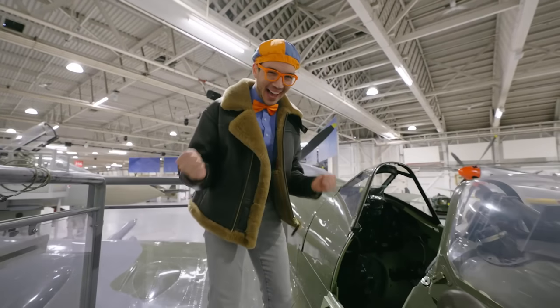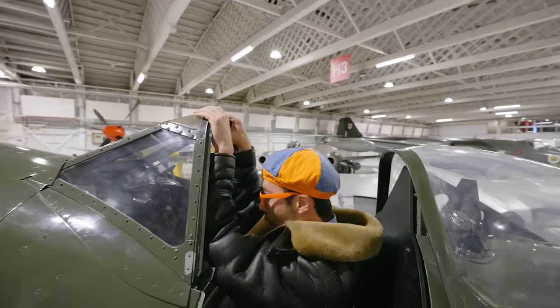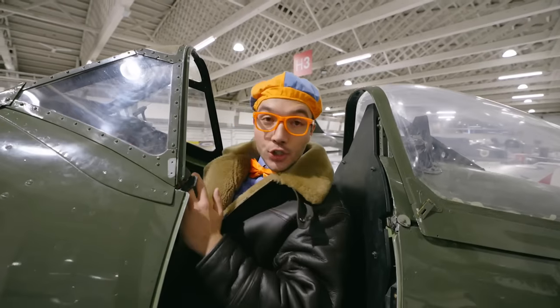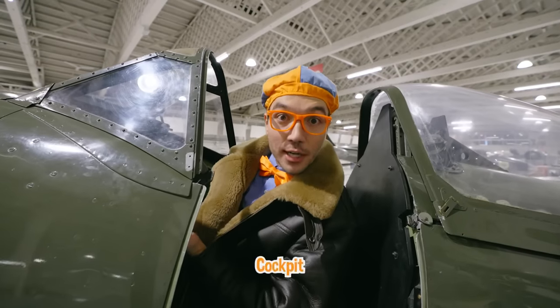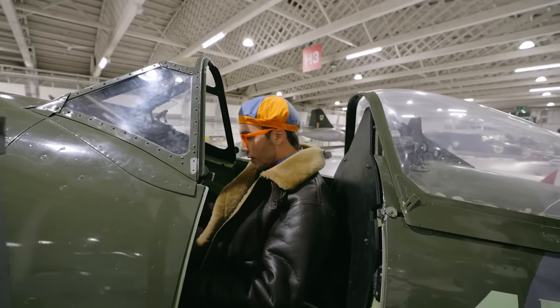Okay, here we go! Whoa! Check it out! I'm in the cockpit of a Spitfire! Yeah! This is so cool!